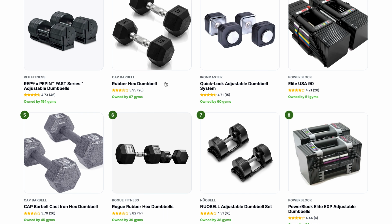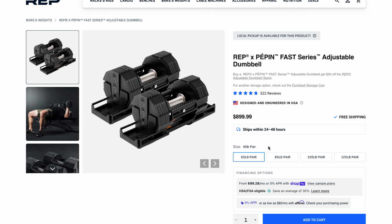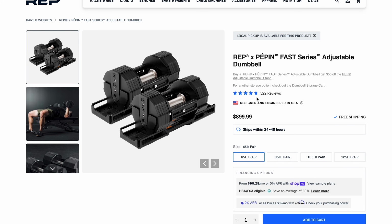Well, okay, if we're price shopping there, what is the cheapest? The Rep 65-pound pair is $899. So yeah, we save a little bit of money. You're still saving over $200. Also, same thing there. PowerBlock's been around forever. You can find those suckers used if you want. Or if you want to pick up a full set used, you can save some big bucks there too.